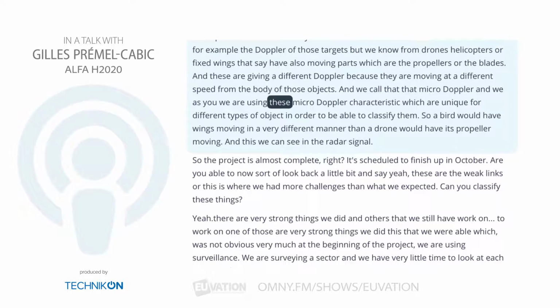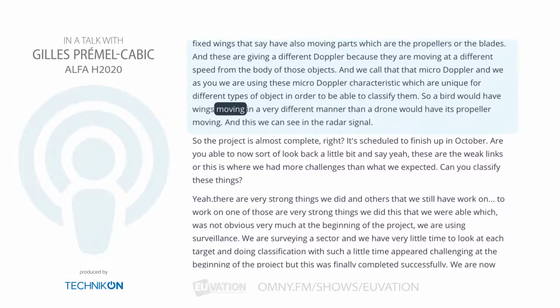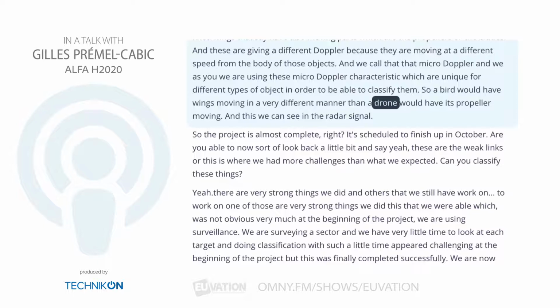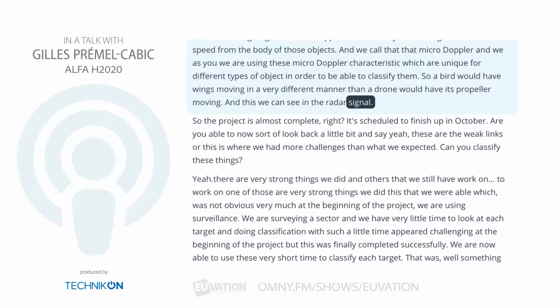And we are using these microdoppler characteristics, which are unique for different types of objects, in order to be able to classify them. So a bird would have wings moving in a very different manner than a drone would have its propeller moving. And this we can see in the radar signal.